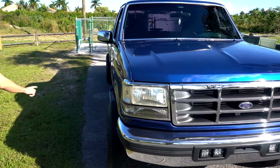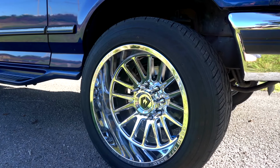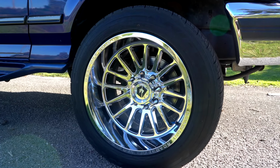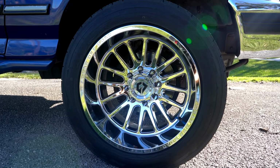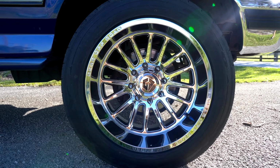Working our way around here, these wheels are new to the truck in the past year or so. These are a Gear Off-Road 20x12 764C, and the tire is a 285, I believe a 50 sidewall or 45 sidewall, 20. I love these tires, an NT420. They're great. It's the newest one that replaced the previous generation of Nitto tires.